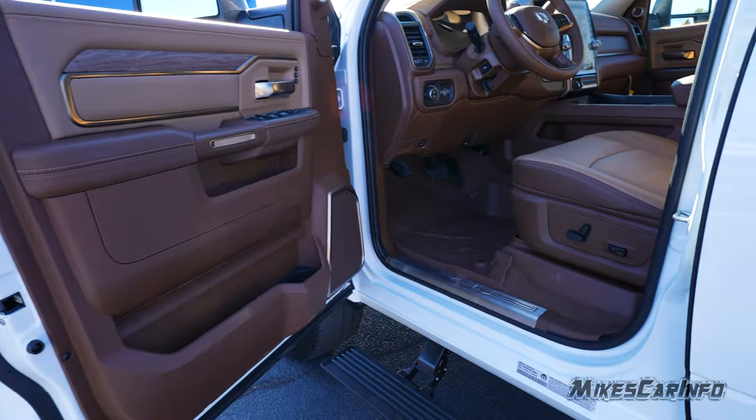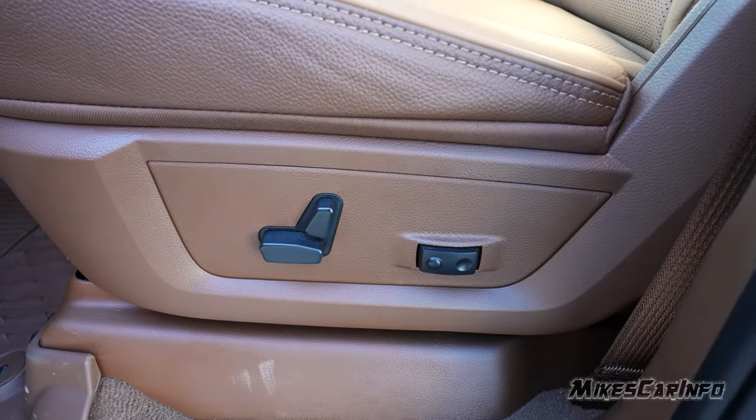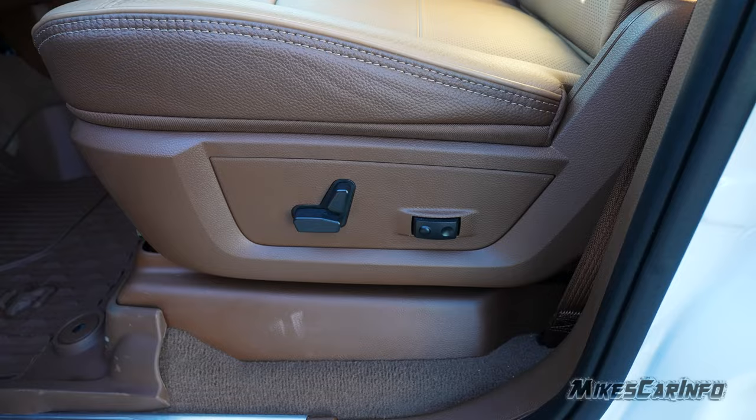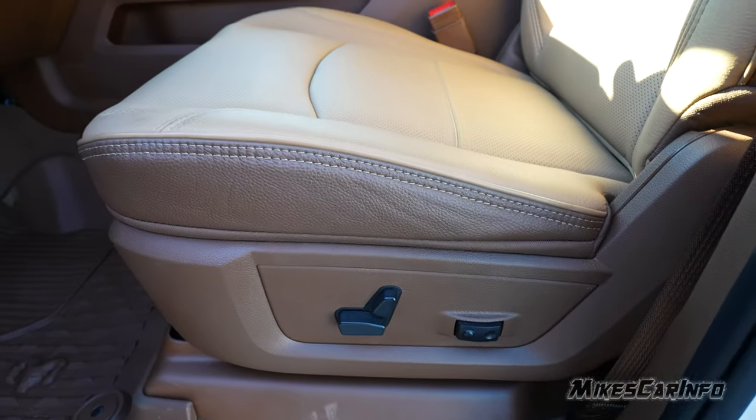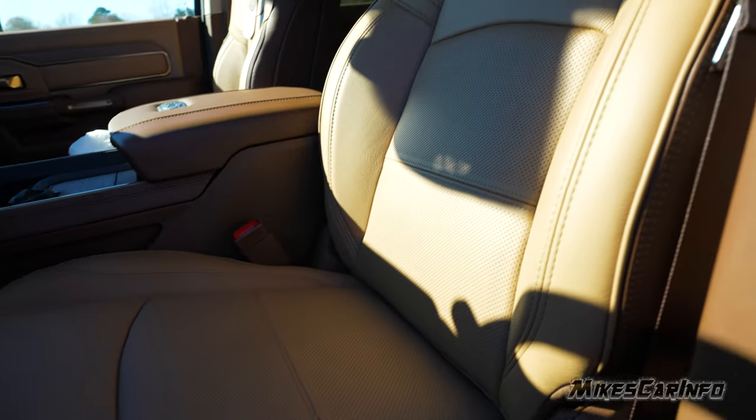All right, so enough with the side mirror. So we have the power seat here on the driver's side, just like the other side, basically. Two-way lumbar adjustment. You can raise and lower like a dentist chair. And very impressive, heated and ventilated seats.